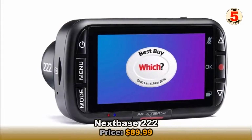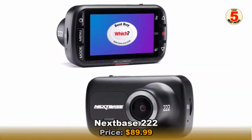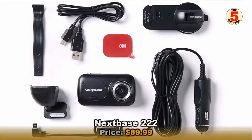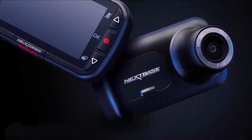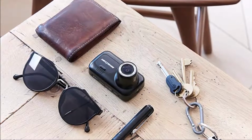We especially like the quick-release magnetic mounting system, as used by all Nextbase products. This makes it easy to remove the dashcam and switch it between vehicles, while the 2.5-inch display is handy for getting the dashcam's position just right and viewing recorded footage. There's also infrared night vision and a parking mode.